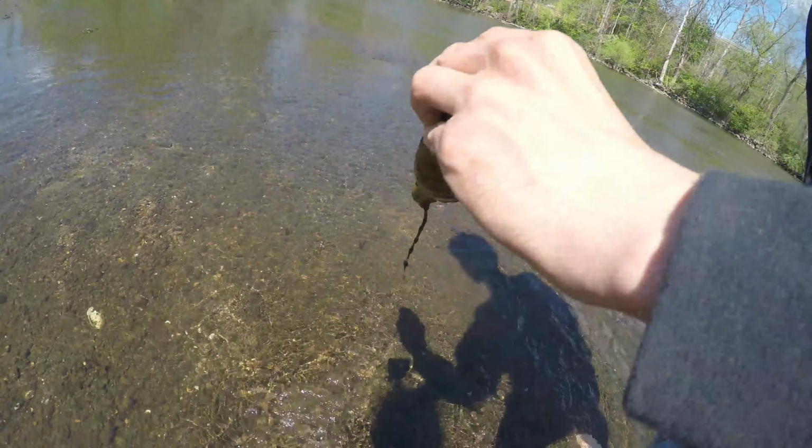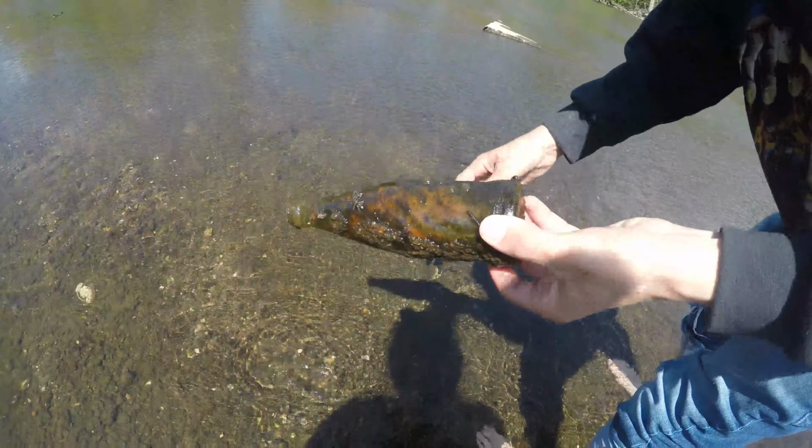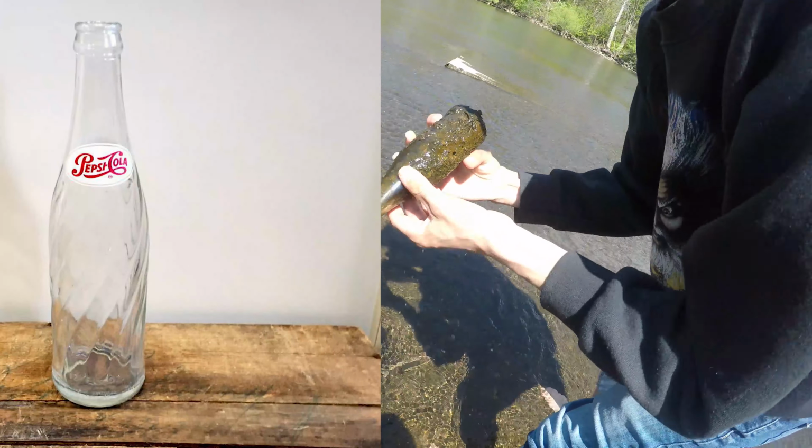Some gross stuff on it. Look at that. Look at the twists on that. The twists indicate that it was an old Pepsi bottle, which was later confirmed.